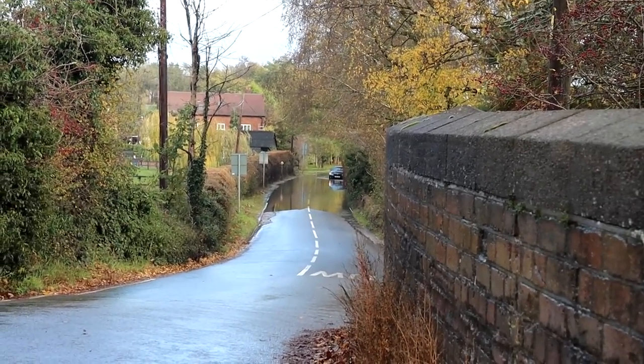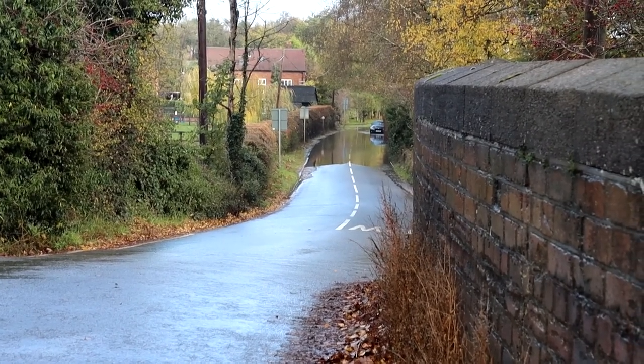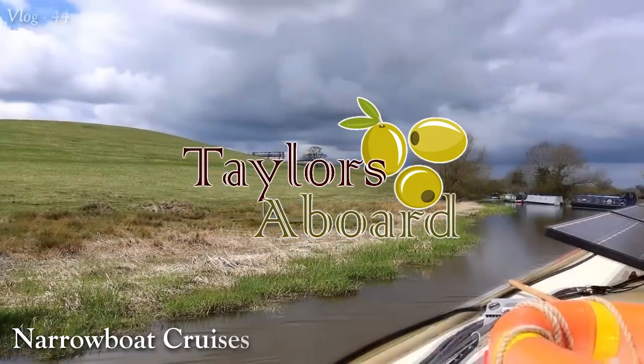The road's flooded down there. It looks like the beamers broke down. I've got to be careful when I drive the Audi back, because there's going to be some road flooding for sure.